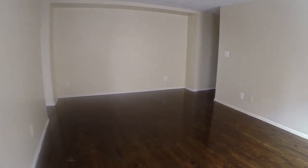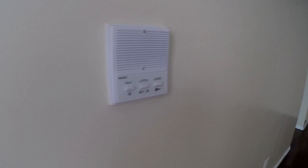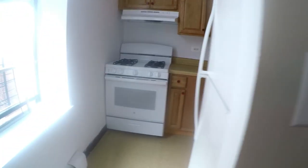Don't miss out on this incredible opportunity to make High Bridge your home. Call or text us today at 646-504-4483 to schedule a viewing.